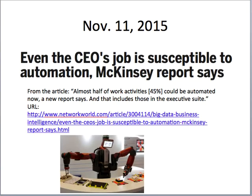And again, here's another prediction. Even the CEO's job is susceptible to automation. Turns out that many jobs, even at quite high levels, have routine aspects, and so those routine aspects can be automated. And we're going to see an increasing push to automate all of those things in the near future. It's something to be aware of.